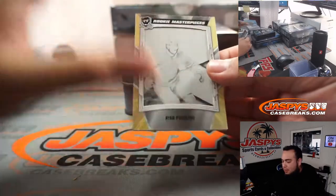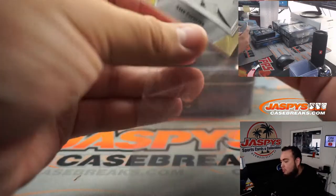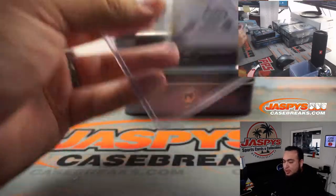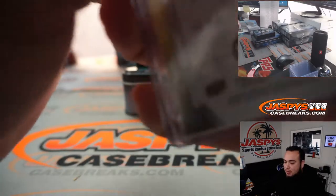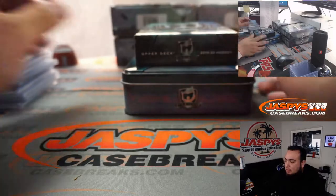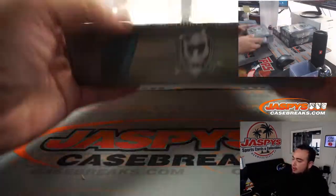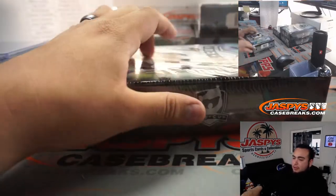And we got Ryan Poehing, rookie masterpieces printing plate, 1 of 1 from Black Diamond, Montreal Canadiens, going to Sean Maddock. Very nice. All right, third box. We'll be halfway through after this.